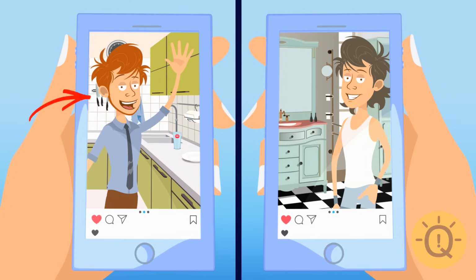It was Harry. Look at the lipstick mark on the glass on the top of the kitchen counter. Uh-oh.